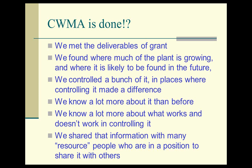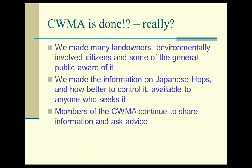We shared that information with a lot of the resource people, the county agents and the county weed control people and the local foresters and folks like that who are out working with these folks and advising them on what to do. So we made a lot of the landowners and the environmentally involved citizens and some of the general public aware of the issue, and that there's things that can be done about it. And we made that information on Japanese hops and how to better control it available to anyone who seeks it out.